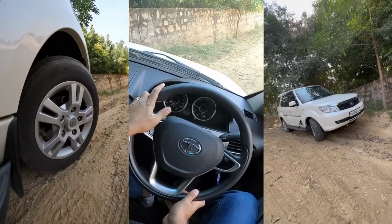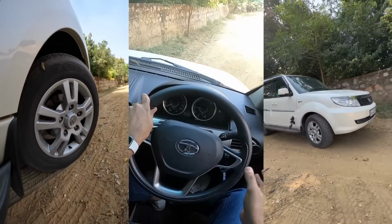Now let me bring you to the real problem of this car. Okay, Oraz actually bought this car in late 2019.